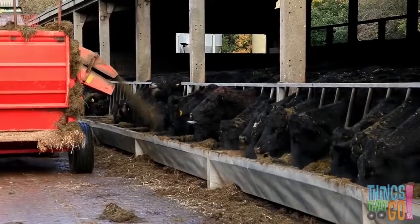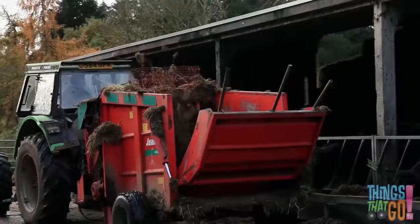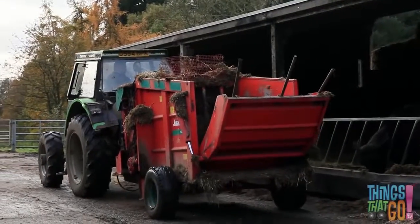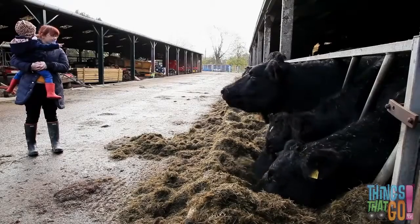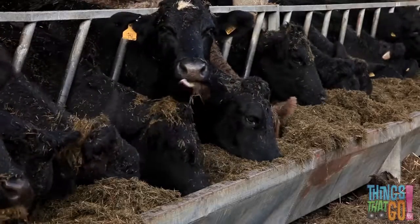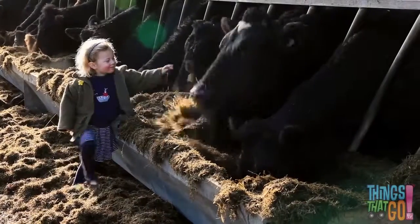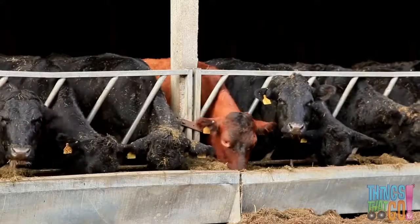Back and forth goes the noisy tractor. That's a lot of food. The silage jumps out the top as the feeder goes past. Look at how happy they are now, points out Eloise. Chomp, chomp, chomp. Here comes young Purdy. She's helping to feed the cows. Thank you, Purdy.